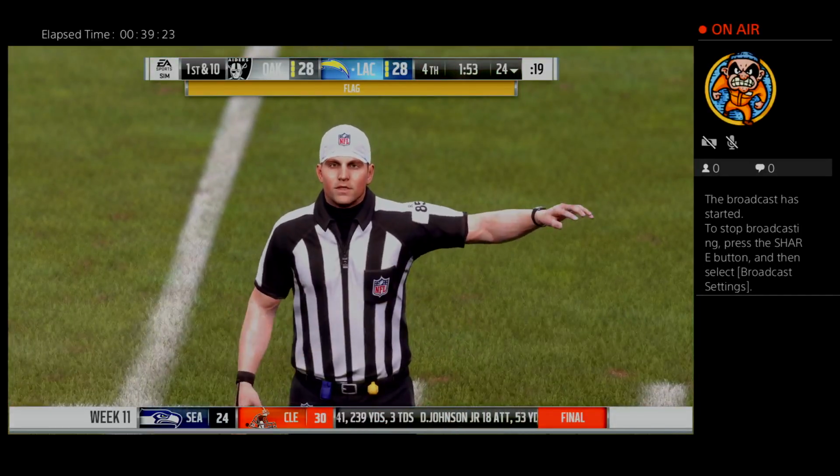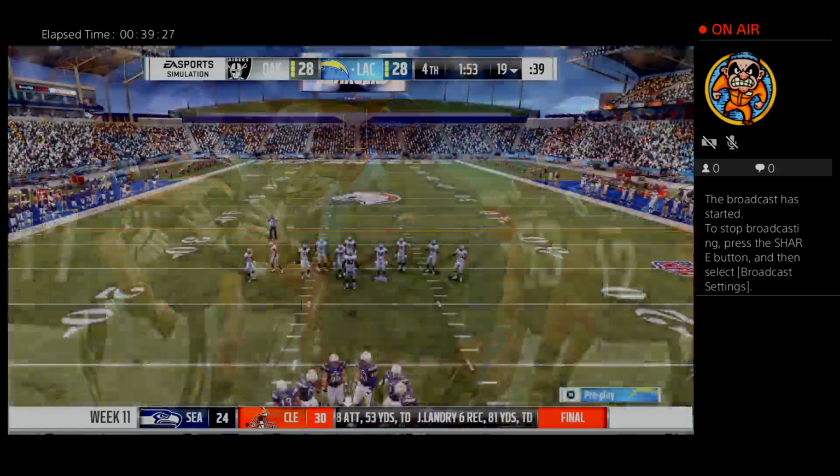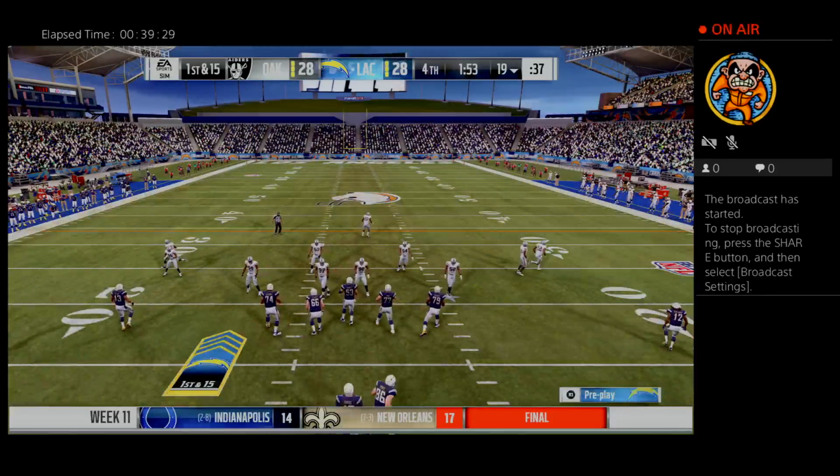False start, offense. And that'll set him back 5. A false start backs him up 5, 1st and 15.